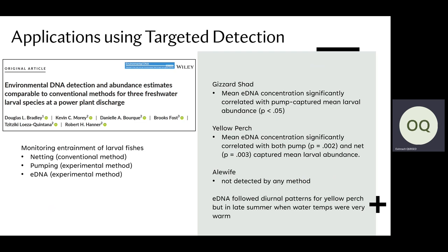So in this case, we were working with EPRI, the Electric Power Research Institute, and a lot of our power facilities entrain eggs and larvae of fishes as part of their cooling water intakes. And so they're required to monitor the larval fish species and abundance that are going through these cooling water intakes and that are being cooked. And typically they would do that by netting things out of the forebay, trying to microscopically identify fish larvae. And in this case, they wanted to test a couple of new methods. They had a pump system where instead of netting, they were pumping water up continuously to count eggs and or larval fishes.